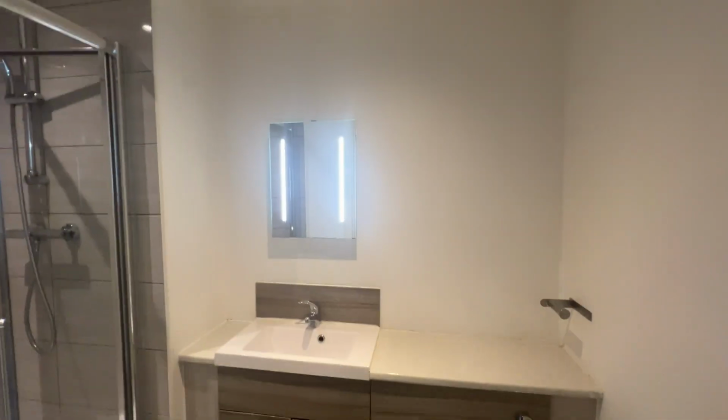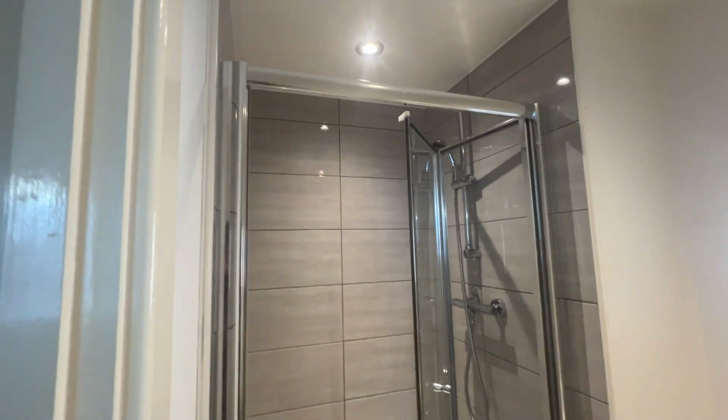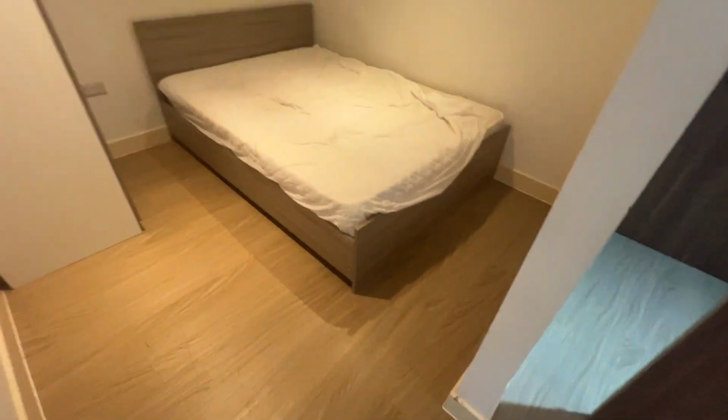Very well appointed shower room, three piece enclosed shower cubicle, wash basin on a vanity unit, and WC, electric heaters in the apartment itself. And you've got the separate bedroom.